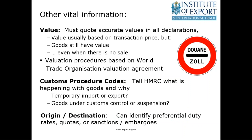Other information that we touched on earlier, values. Every shipment has a value, even if there is no price, even if there is no sale involved. A lot of people, if they're sending out goods either as samples or where there is no commercial transaction, perhaps temporary exports, are very tempted to put a nominal value or to declare no value. In customs law, all goods have a value and they must have a realistic and accurate value. And again, there is a hierarchy of procedures based on World Trade Organization rules that tell you how to value goods, even if there is no sale or no purchase.